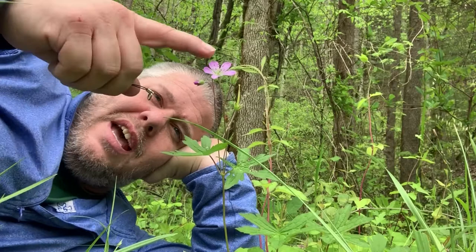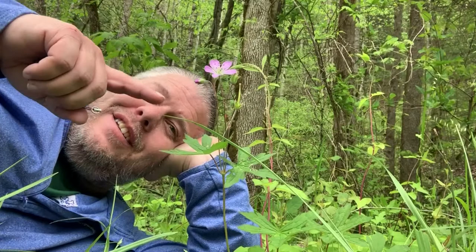Look at this beautiful flower, this kind of lavender pink flower that you see here. This is called wild geranium, okay? It's actually in the family Geraniaceae, okay? And it's another flower that you're gonna see. It's very common. You'll find it in the woodlands. It loves kind of moist areas, these kind of what we call mesic areas.